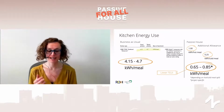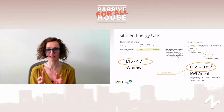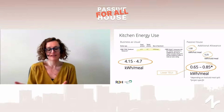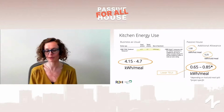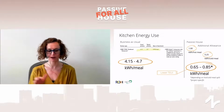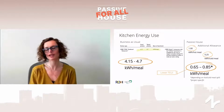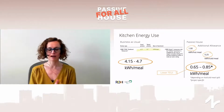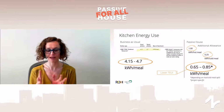The first question is, by how much are we going to reduce the energy consumption that is associated with the kitchen? So we needed a starting point. We didn't have a lot of benchmarking, but we found through one of the SIPSI guides out of the UK, some benchmarks around 4 to 5 kilowatt hour per meal. This is a final energy metric, the energy at the meter.